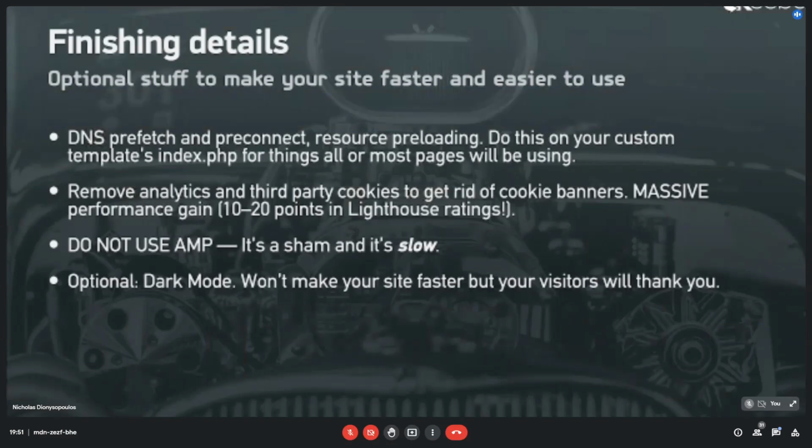And as an optional finishing touch, I would say, if you can, implement dark mode on your site. For me, it's important. I use my computers a lot at night, and if I have a very bright page burning my eyes, I don't feel very comfortable. And especially for people who have visual impairments and cognitive disabilities, having the option for dark mode will make their life much easier.